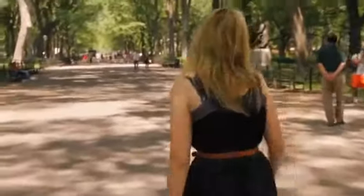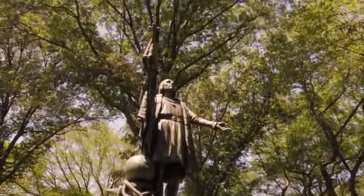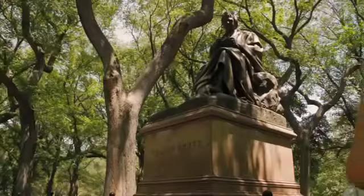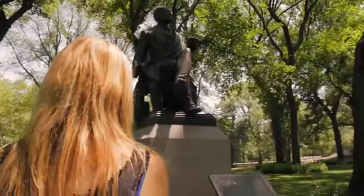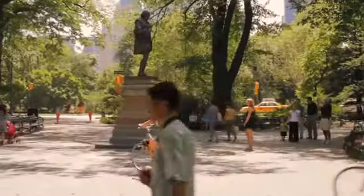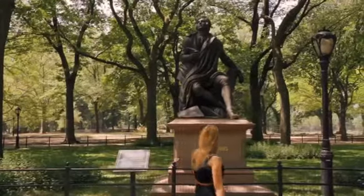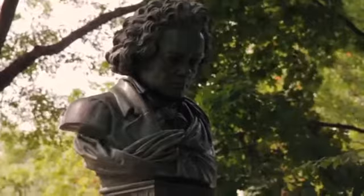And while we're on it, there are all these other statues in the park as well. Christopher Columbus, explorer. Thomas More, Irish poet. Walter Scott, novelist. Hans Christian Andersen, storyteller. Fitz-Greene Halleck, American poet. Alice, the one who went to Wonderland. William Shakespeare, playwright. Robert Burns, poet and songwriter of Auld Lang Syne. Balto, a sled dog. Beethoven, composer. Okay, you get it, there's a lot of statues.